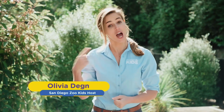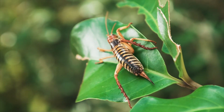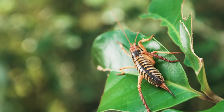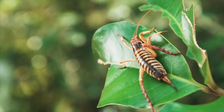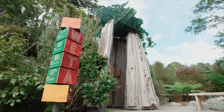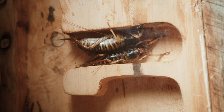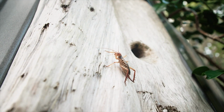Have you ever heard of an insect motel? Well, I haven't until today, and it's safe to say I'm pretty keen to check it out. But first, let's meet the motel guests. This interesting looking insect is a Wellington tree weta. And here at Wellington Zoo, New Zealand, hundreds of wild weta guests visit this unique motel annually. That's right, they're all wild and can check in and check out as they please.